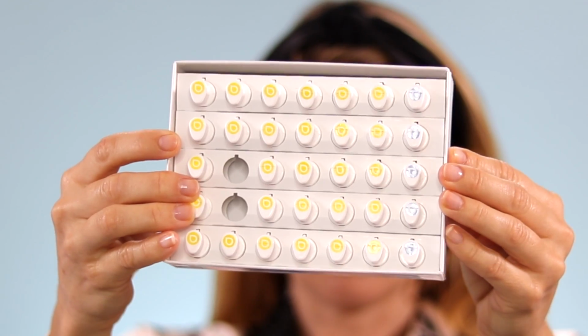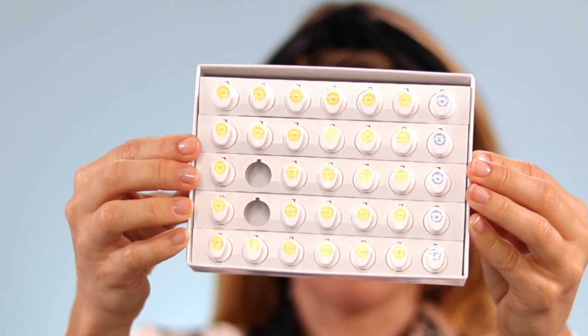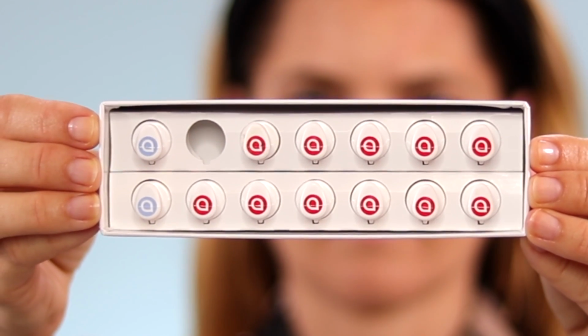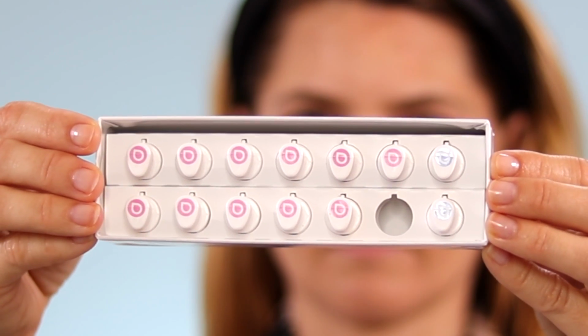So right now you can get 3 different types of serums. The first one is a 10% collagen capsule, and that one is yellow, meant for hydrating and plumping. The 0.15 retinol capsule is red, meant for anti-aging and smoothing. And then the 8% glycolic capsule, which is pink, meant for resurfacing and glowing.